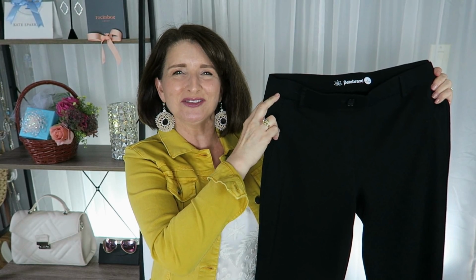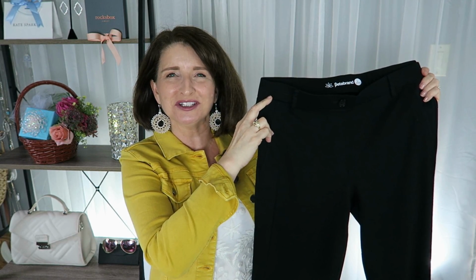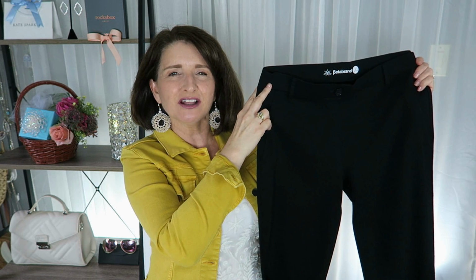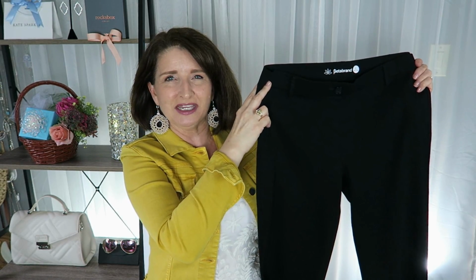So let's talk about these Betabrand Yoga Dress Pants. I wanted to hate them because according to their size chart, I needed to order a size large. Now I wear a solid size 8, so I would have thought I would go with a medium, but I went with their measurement and it's a good thing I did. If I had ordered a medium, these would not have fit. With that said, I love these pants.